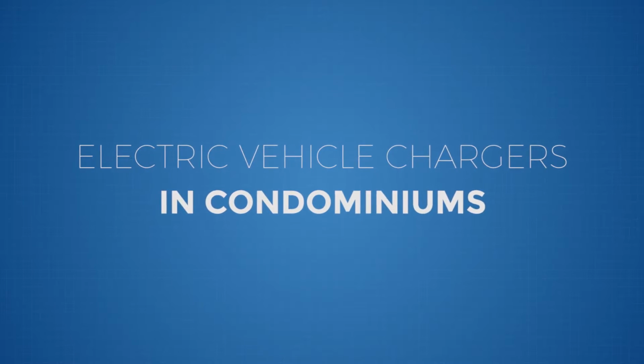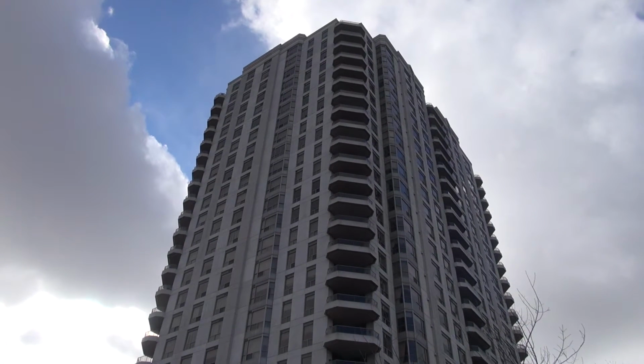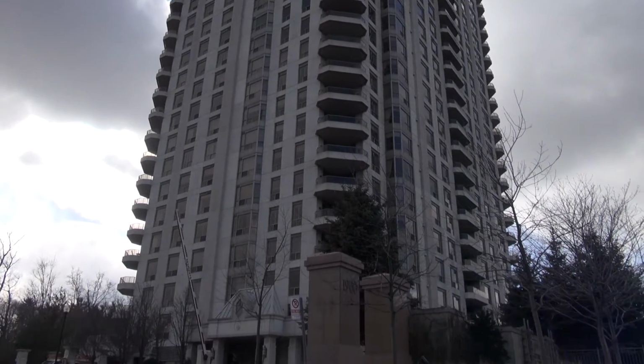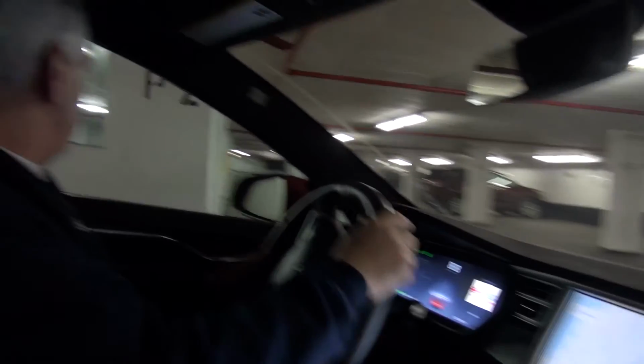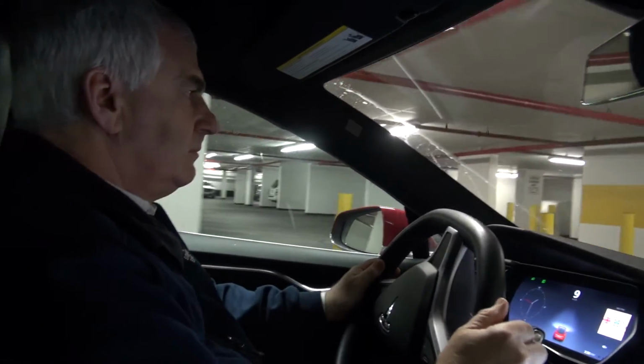So we're in Mississauga. We're just west of Toronto. We're going to talk about electric vehicle charging in condominiums. This is a very hot topic with the new cars like the Chevy Bolt EV and the Model 3 soon rolling out, that we're expecting to have quite a number of electric vehicles in condos. And they're very concerned, particularly the existing condos like this one, about how they're going to accommodate these vehicles.